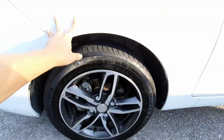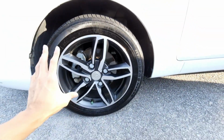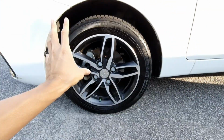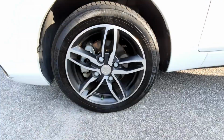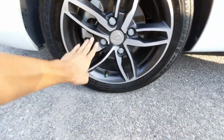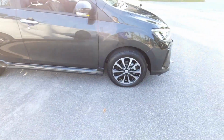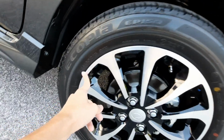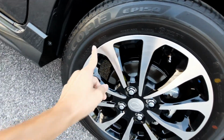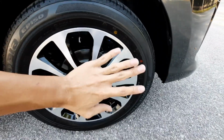For the Saga, the standard variant gets the 14-inch rim, same as the Bezza. And for the Saga Premium, you get these 15-inch dual-tone AMG-inspired alloy rims, which are finished in 185/55 R15. Whereas for the Bezza, you get a slightly narrower tire. It's finished in 175/60 15-inch tire. It is also finished in multi-spoke dual-tone rims.